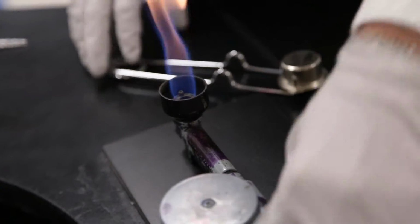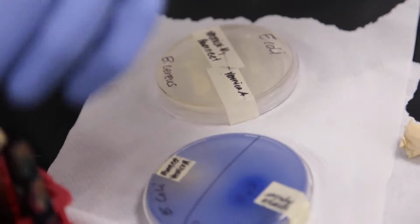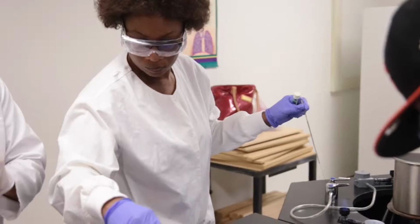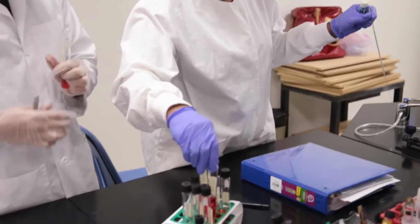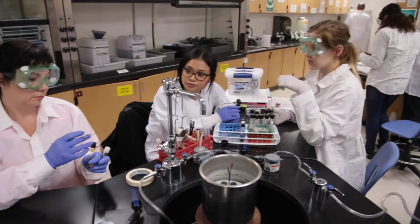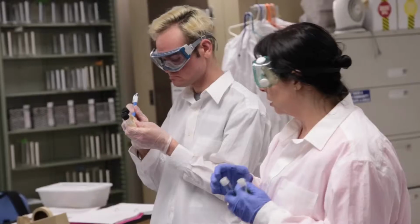Microbiology requires quite a bit of preparatory work, and so we have a lot of different bacterial cultures, and we do testing on those different bacteria during the semester. For example, what enzymes do they have? Can they do fermentation, or are they strictly aerobic organisms? We're just checking different bacteria to see what enzymes are present. That's what we're doing in lab today.